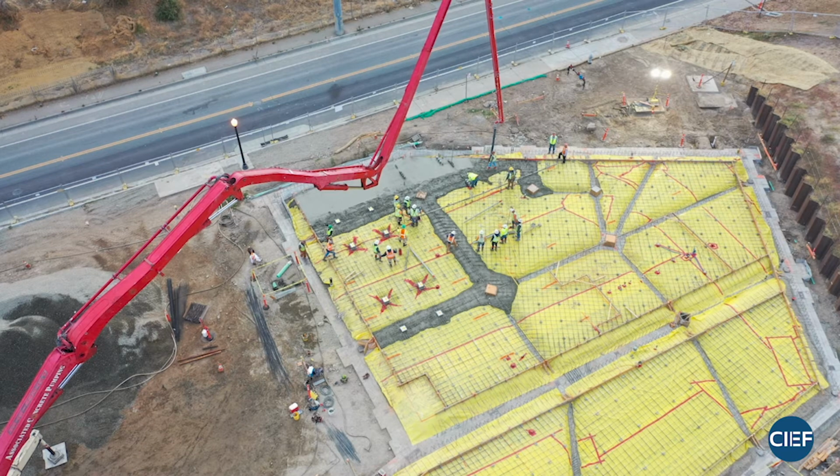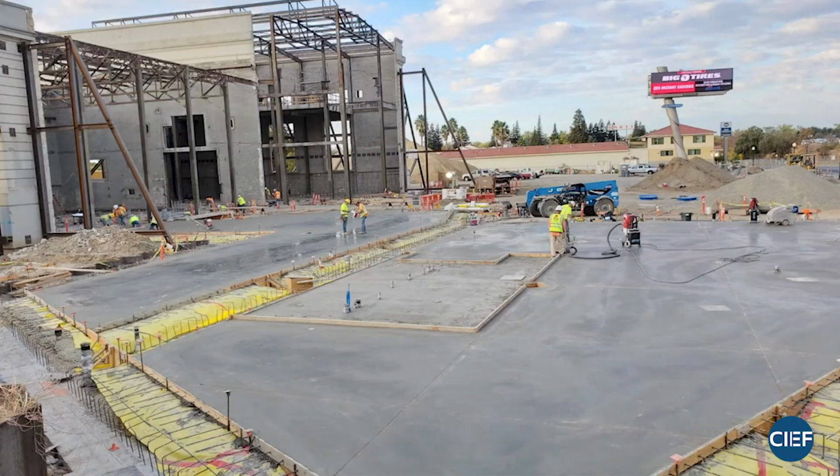Here, Otto Construction's crew is placing the concrete slab for the new addition. Here is the slab the next day. Otto's concrete crew is saw cutting control joints in the slab. As you can see, some of the yellow vapor barrier is still visible. These are the closure strips for the tilt-up panels.